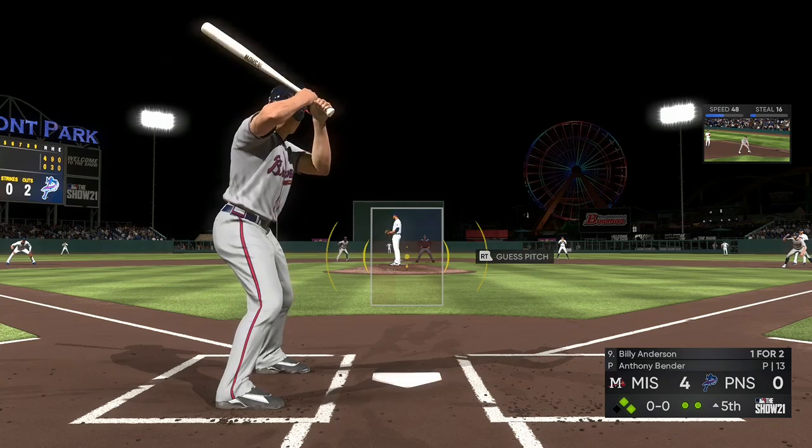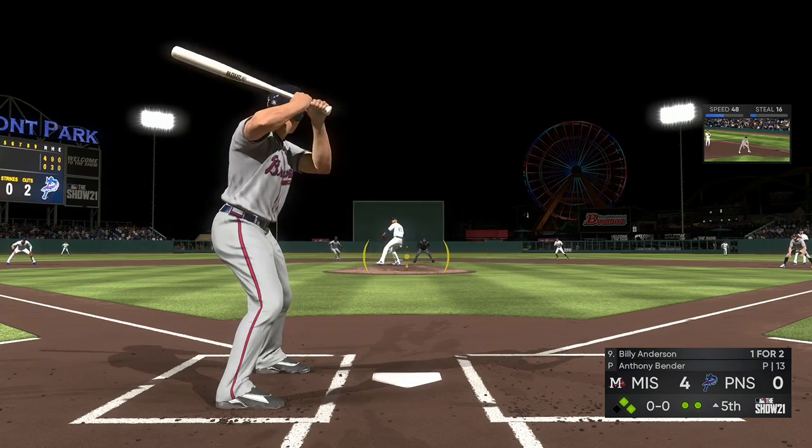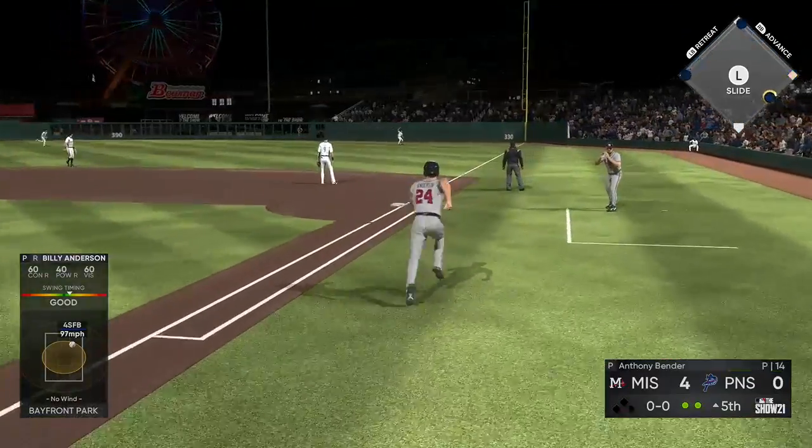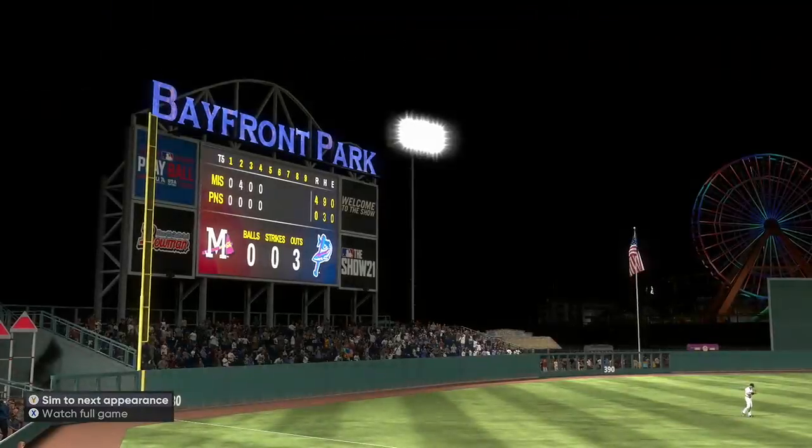Now batting, the pitcher, Billy Anderson. Standing in now, Billy Anderson. And on the first pitch, he hits it in the air to right. He's under it, and that ends the inning.